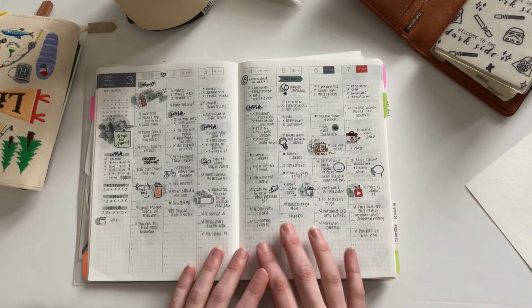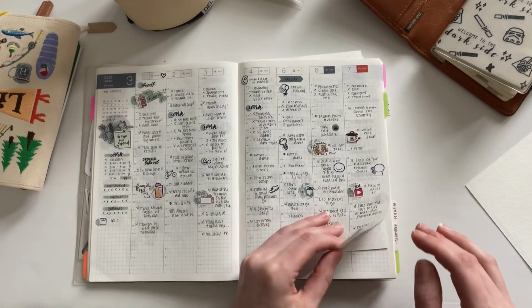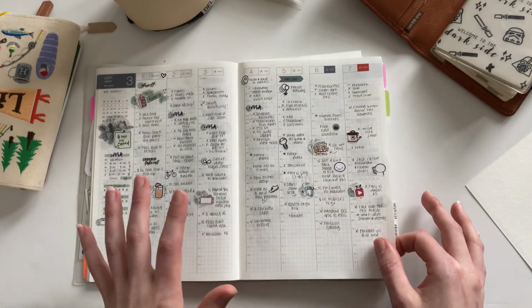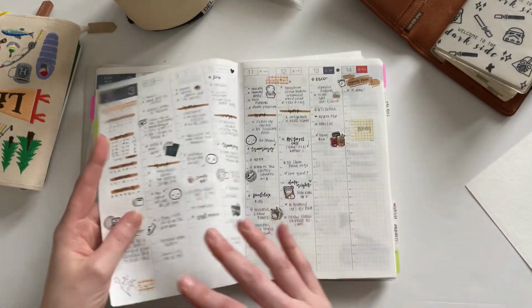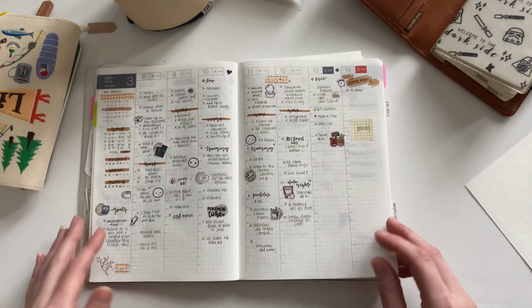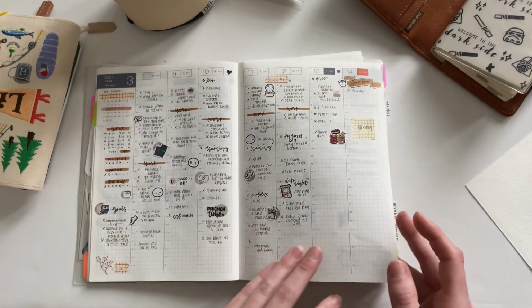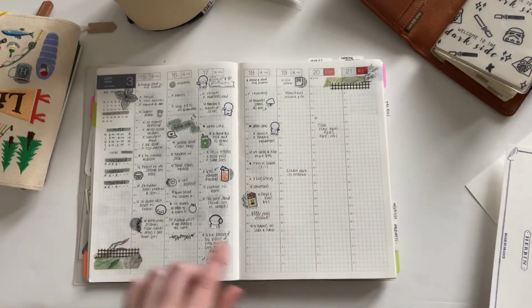March, I really leaned into the green theme. Loved how my March pages so far are looking. I have been writing down work to-dos, personal to-dos, tons of memories, events and appointments, just like I've always done in the past, and just overall really enjoying this. Got into some of these rust type colors for this week, and then this is my current week.